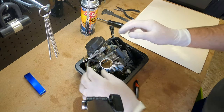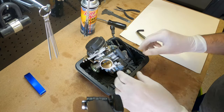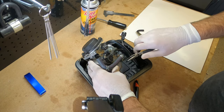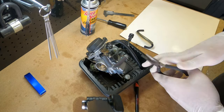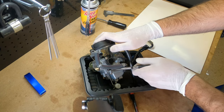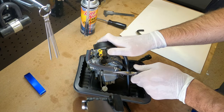handling it. So what I'm going to do is start disassembling it further. That one goes there. We need needle nose pliers for this one here. It's just easier to handle when it's all taken apart.